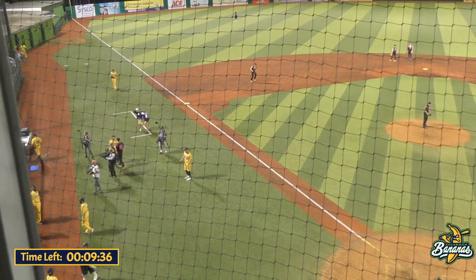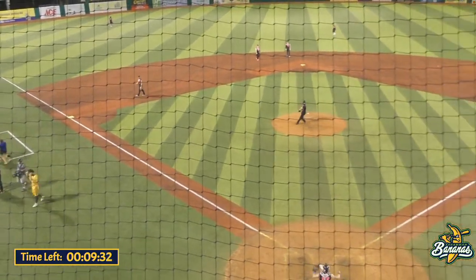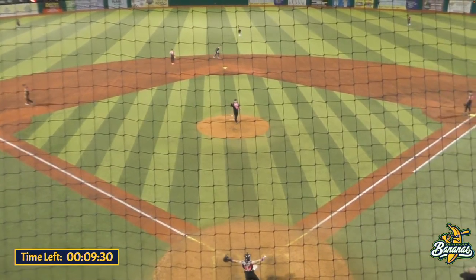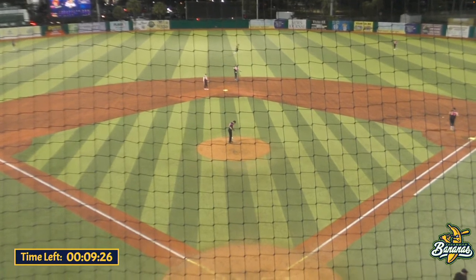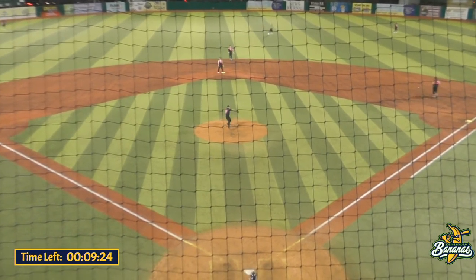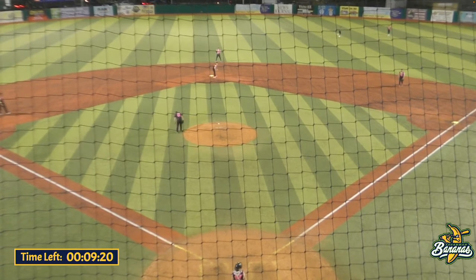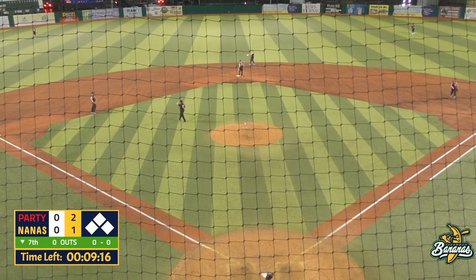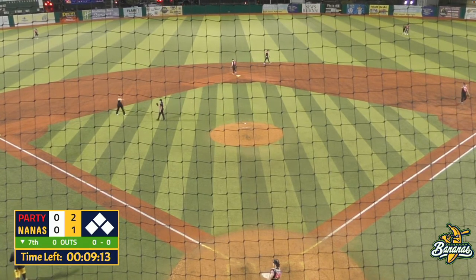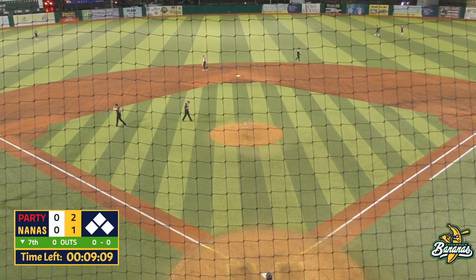Still plenty of energy, and the Banana fans here who have braved the rain would like to see the ending of the first ever Banana Ball game played in Jackie Robinson Ballpark here in Daytona. The park was opened in 1914, and it only took 107 years for Banana Ball to be played here. Of course, the sport that the park was originally created for.